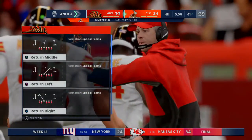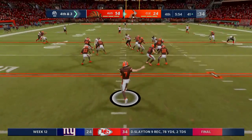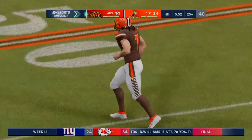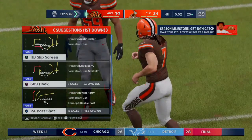So much of this game is focus and concentration. And whenever I see guys running the in route, I know that in the back of their mind, they're always wondering who's lurking inside that might put a big hit on them as they try and catch the ball. They'll take over 1st down and 10 at their own 25-yard line.